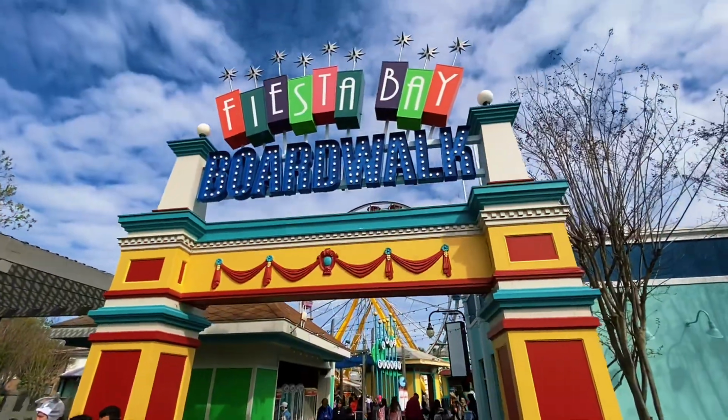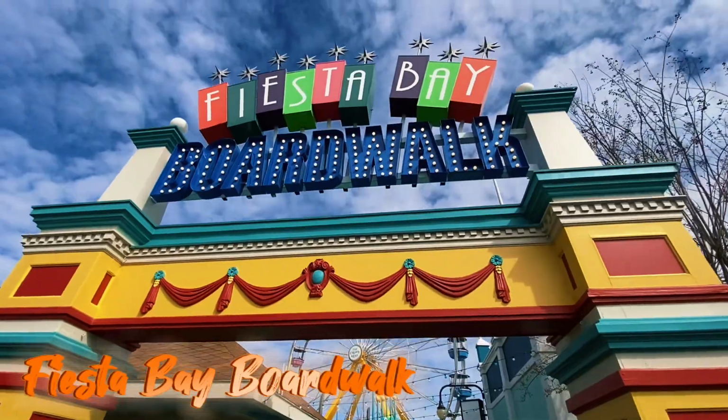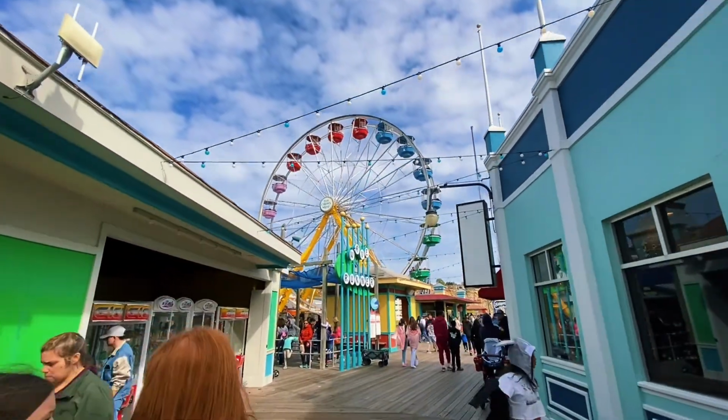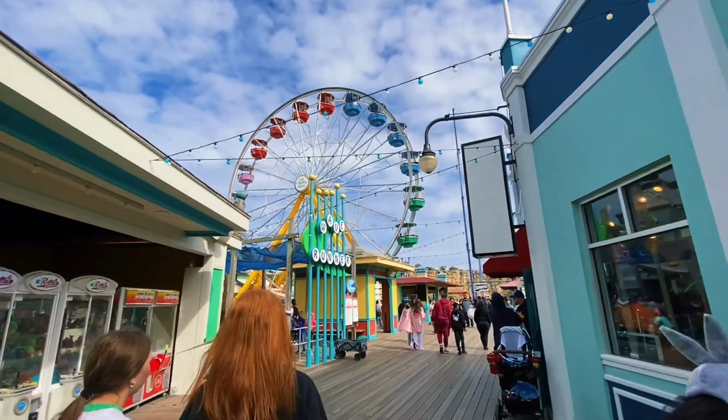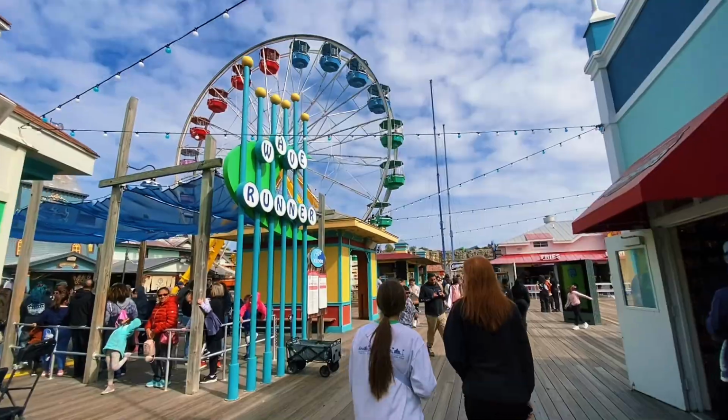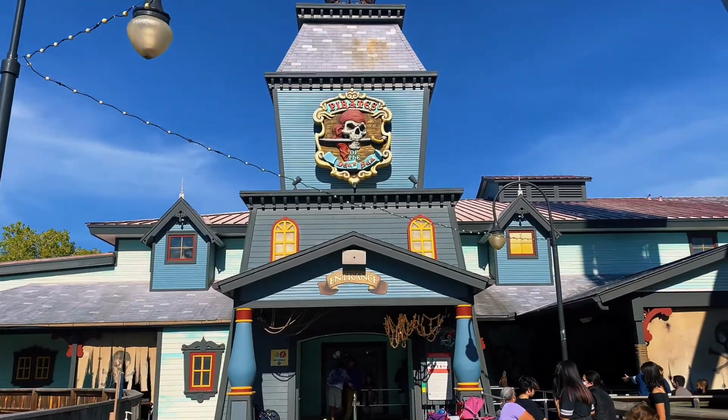This next area is the Boardwalk. Paying homage to all those little fairs and carnivals you see on a boardwalk and a beach, this area is really unique as it actually takes place on a boardwalk. As you walk on the wooden planks, you'll get to see a bunch of amazing attractions here, ranging from the iconic Ferris wheel to a classic dark ride. It'll definitely give you nostalgia for an actual pleasure pier.